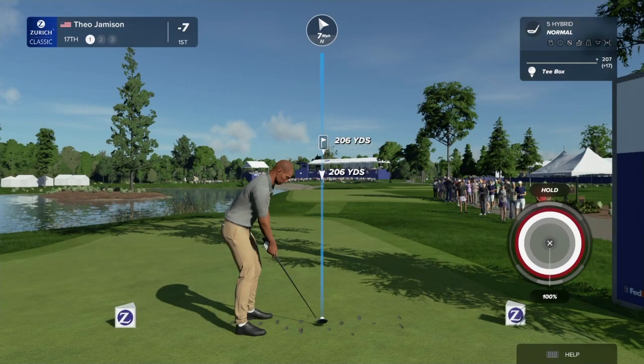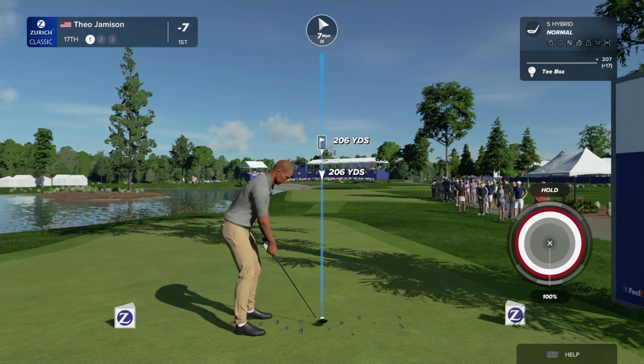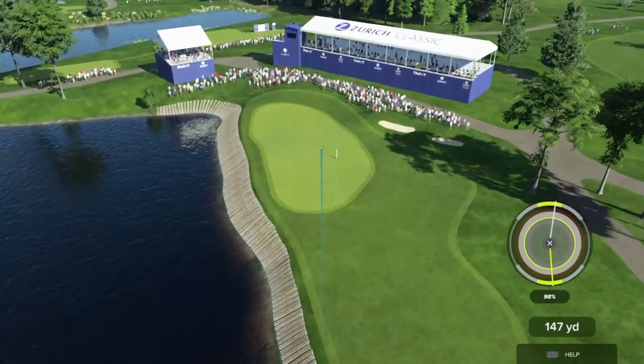If you want to win at TPC Louisiana, you've got to hit a couple of very important shots late. The tee shot here at 17, Rich, is one of them. A tee shot that no player likes to face. Water all the way down the left-hand side. The bailout zone out to the right falls away from the green. No fun whatsoever.